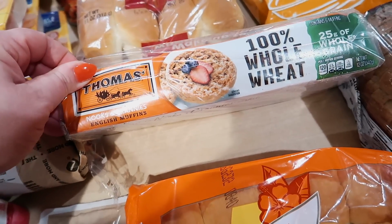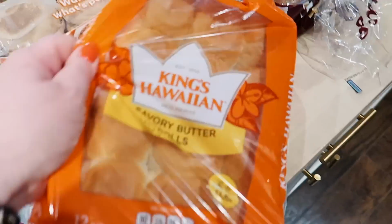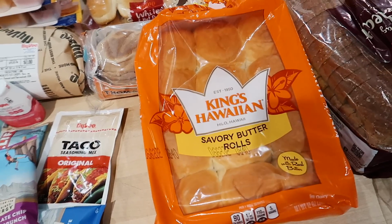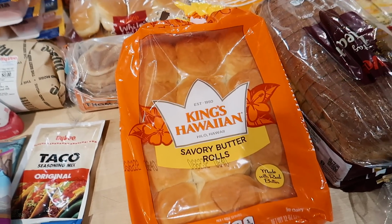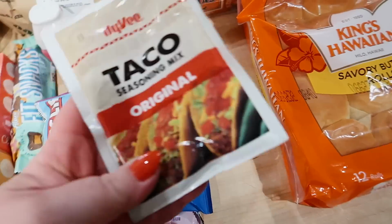These are the Thomas 100% whole wheat English muffins. So those are pretty good. I got some of these King's Hawaiian rolls. The kids really like to have sandwiches with these, and I thought that would be something I could prep and put in the refrigerator for them and then freeze the rest. So got that. This was another deal.